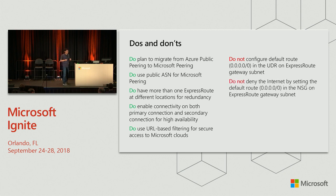For a similar reason, if you want to set up an NSG, network security group, do not specify the default route. Last but not least, do not advertise the same prefix to us over Microsoft Peering and Internet, because that's actually the cause of asymmetrical routing. You don't want your forward traffic on Internet and the return traffic to you over ExpressRoute, or vice versa.